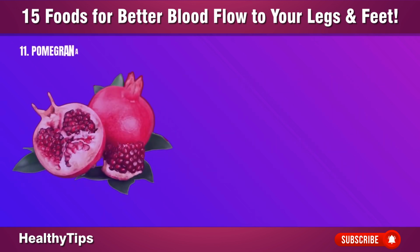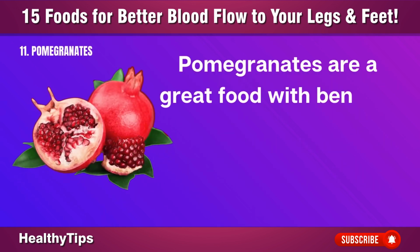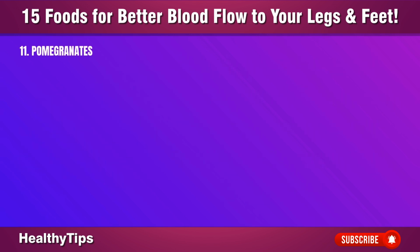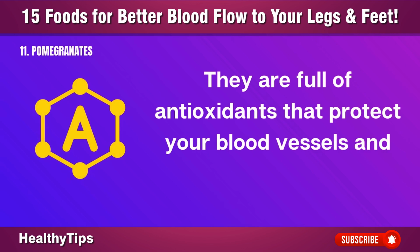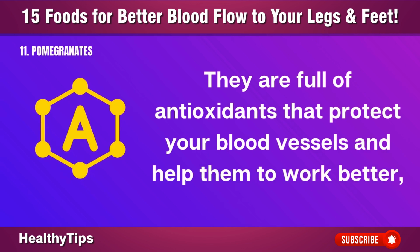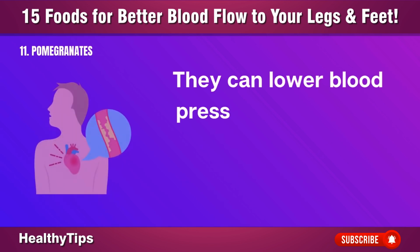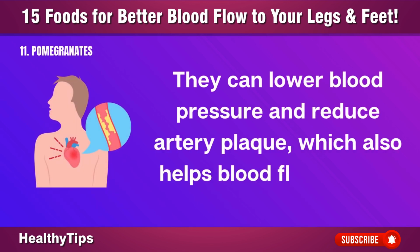Number 11. Pomegranates. Pomegranates are a great food with benefits like improving heart health and increasing blood flow. They are full of antioxidants that protect your blood vessels and help them to work better, which helps blood move around your body. They can lower blood pressure and reduce artery plaque, which also helps blood flow better.